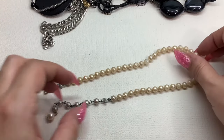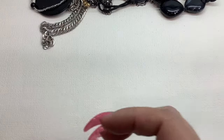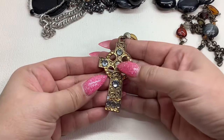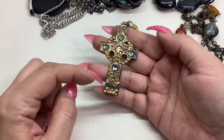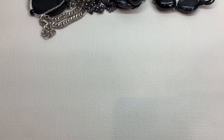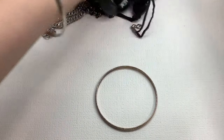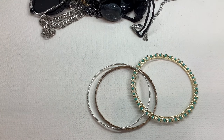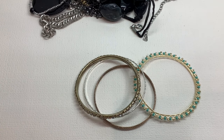All right, these are peeling, unfortunately, so we'll put that into craft. This one's missing some stuff. It looks like somebody added these rhinestones, but it'll go into craft. Looks like we might have some bangles we can lot up. Let me see if I see a few more in the box, so let me grab, and then we'll make a little lot.